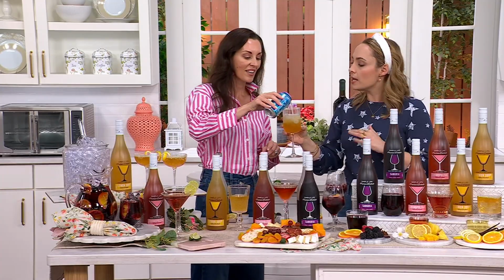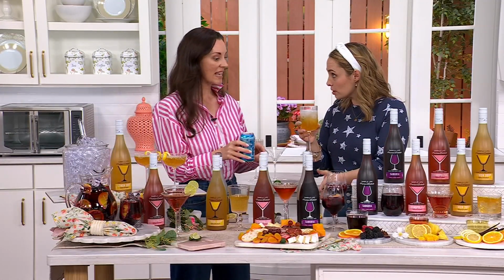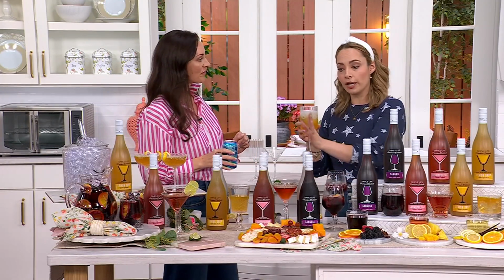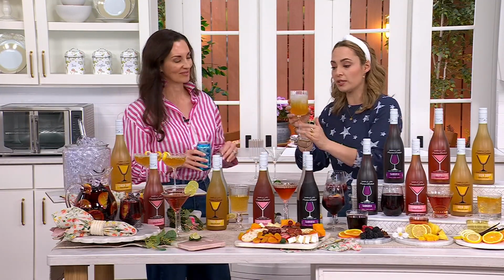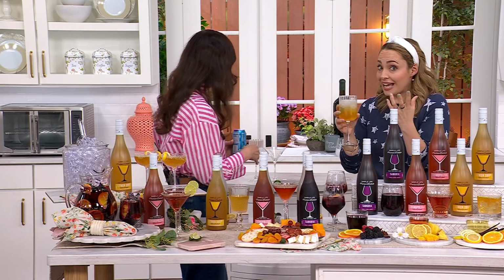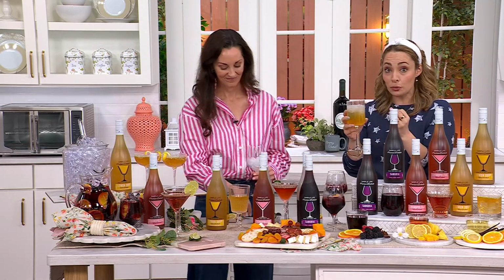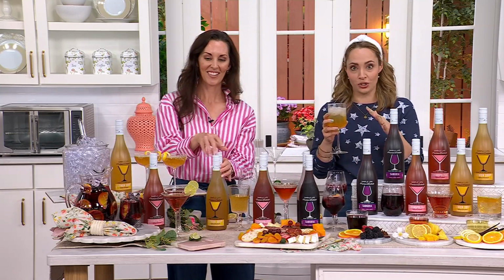And I will say, none of them are overly sweet either. So if you're someone who doesn't love sweet, I'd say the sangria is probably the most sweet. Yes, I agree. In my opinion. And then you kind of go less, and the least sweet, I would say, is that lemon drop. So you're not worried about the added sugar. It's just the sugar from the wine itself and from any of the added fruit infusions, no additional sugar.